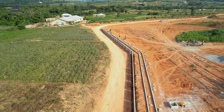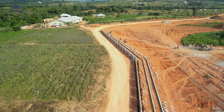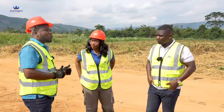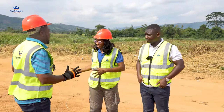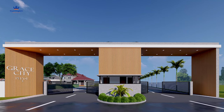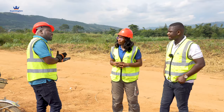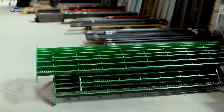We are going to close that road because we want the security here to be very tightened. So anybody who is going to go in or out of the estate can only use this place. There will be no entry, no exit, save this place. So that client building will be able to know that their materials are secured.